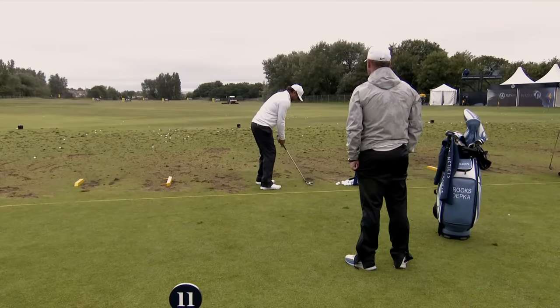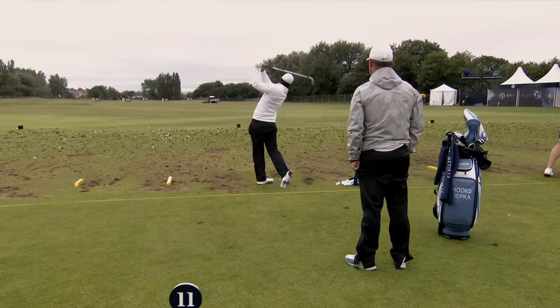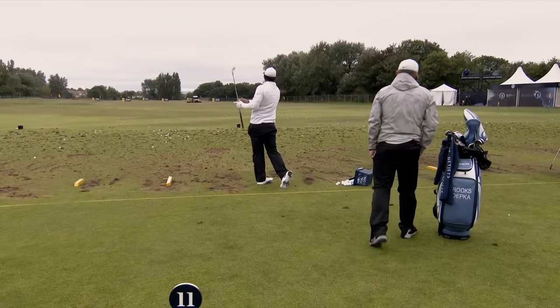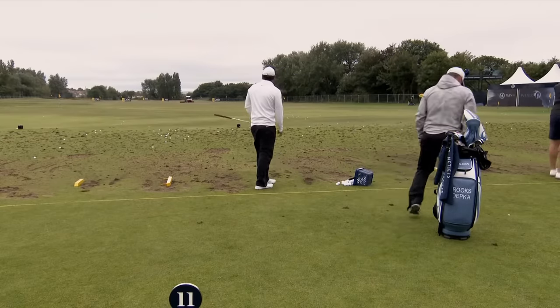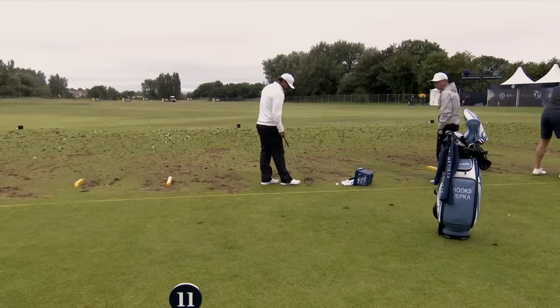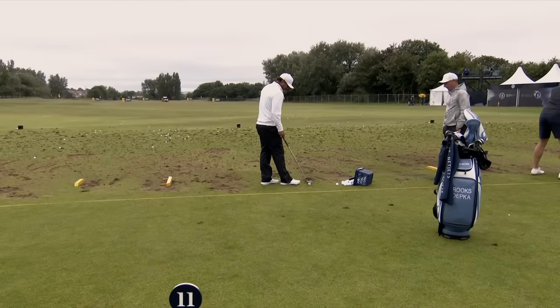Okay, back to Brooks. Momentarily, we left him. We're back. So when you watch that club head, Simon, at the top of the swing, when it starts down, even though the hands don't come in behind him, the club head does move inside. Yeah, that's right. I think that's almost like the optimum thing if you can do that.